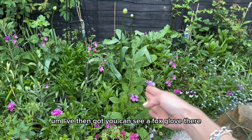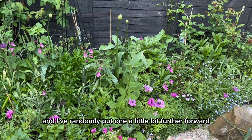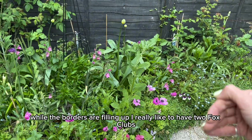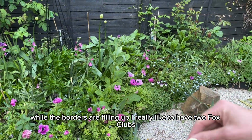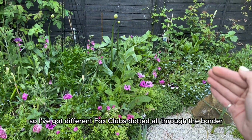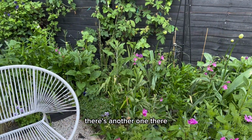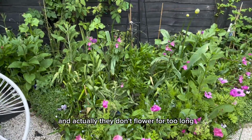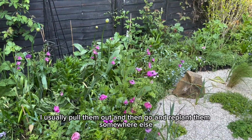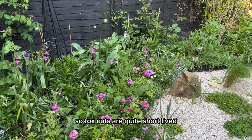I've then got, you can see a foxglove there, and I've randomly put one a little bit further forward because I actually really like, while the borders are filling up, I really like to have tall foxgloves. I just find them magical. So I've got different foxgloves dotted all through the border. There's another one there, there's another one there. And actually they don't flower for too long. And then by the time they're finished, I usually pull them out and then go and replant them somewhere else. So foxgloves are quite short-lived.